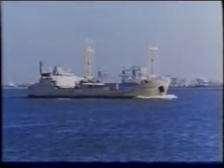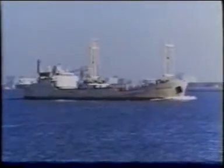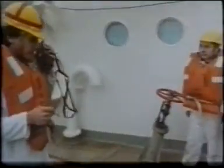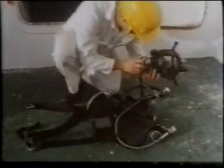Successful firefighting depends on the basics being observed and put into practice. Sound the alarm promptly. Give proper information. Muster without delay. Know the right equipment to use, where it is kept, and how to use it. Be conscientious about the drills. They may save your life.